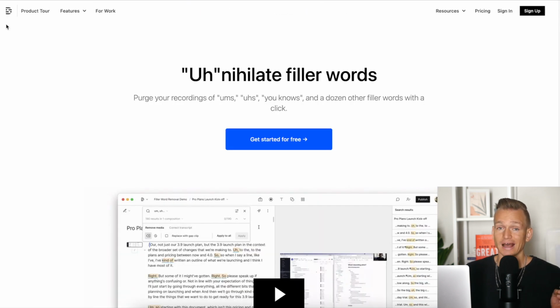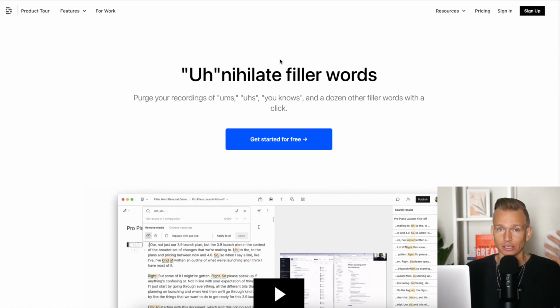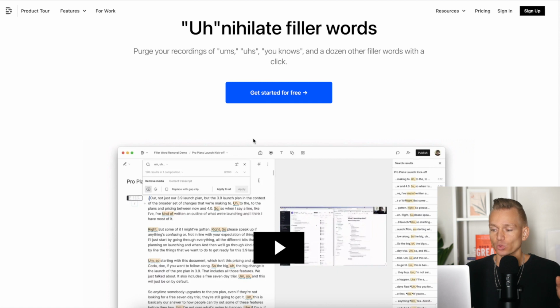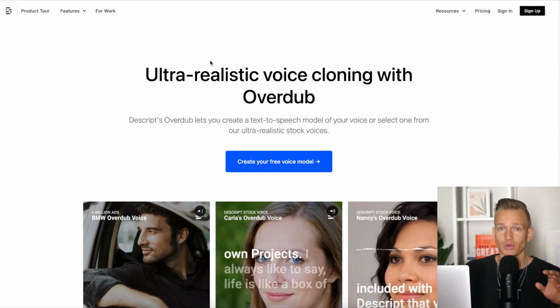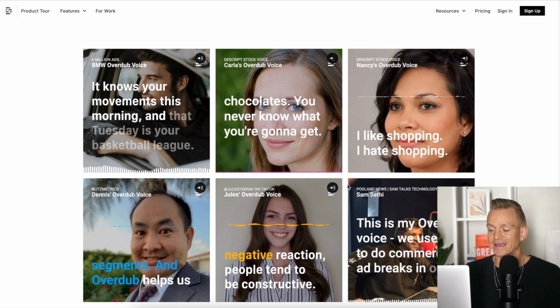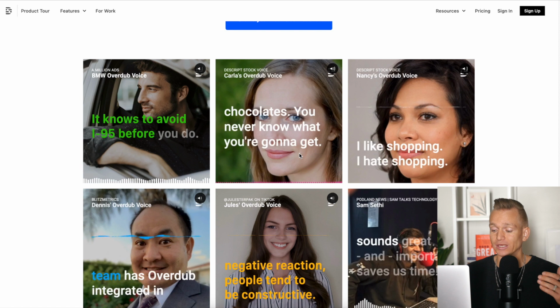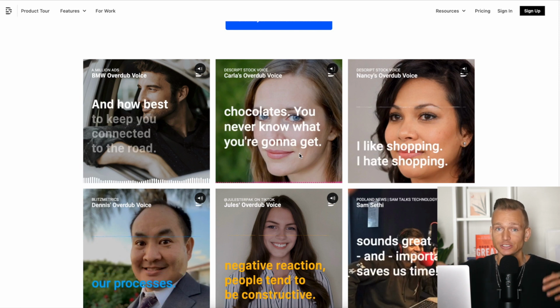This next software that I use all of the time is called Descript. Basically what it does is it automatically learns your filler words. It actually has a few different things that are very cool, but if you use a lot of ums, uhs, then it can detect that within your video and automatically cut it out. It also has a feature of ultra realistic voice cloning. So basically you can put in your text and you have choices of a few different voices that are going to turn that text into voice.